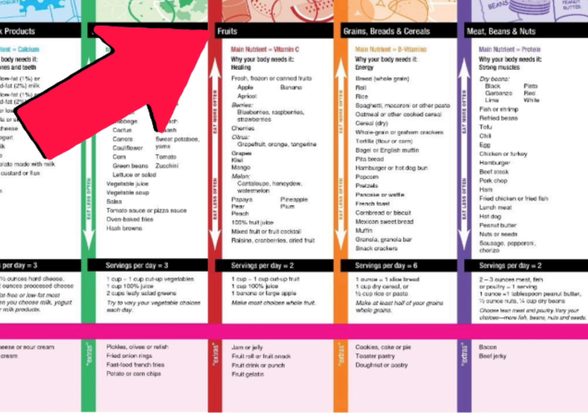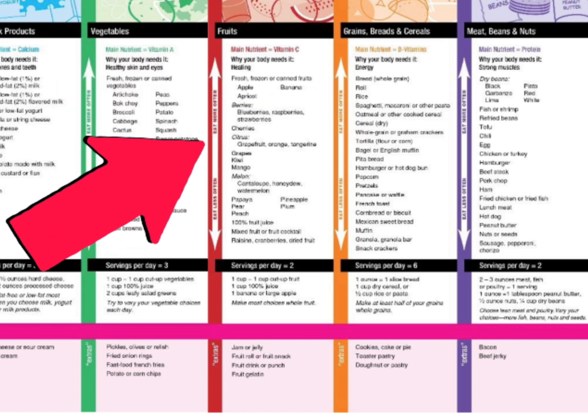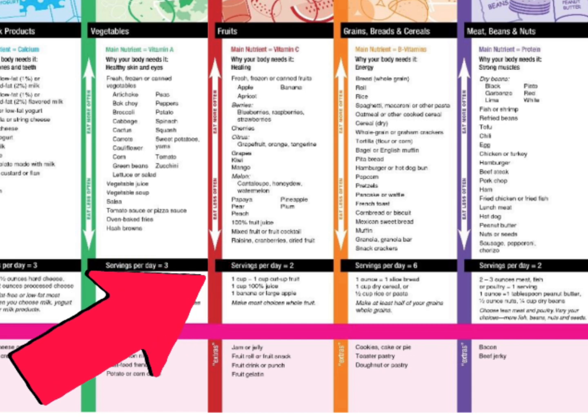Now let's take a look at the red column, the fruit column. Fruits have a lot of vitamin C. Your body needs vitamin C for healing properties. You can have fresh, frozen, or canned fruits. The ones you should have most often are at the top: apples, bananas, apricots, berries, blueberries, raspberries, strawberries, cherries, citrus fruits: grapefruit, orange, tangerine, grapes, kiwi, mango, and then getting towards the bottom: melon, cantaloupe, honeydew, watermelon, papaya, pineapple, pear, plum, peach, fruit juice, mixed fruit or fruit cocktail, and raisins, cranberries, any kind of dried fruit is at the bottom. So you shouldn't have that as often.